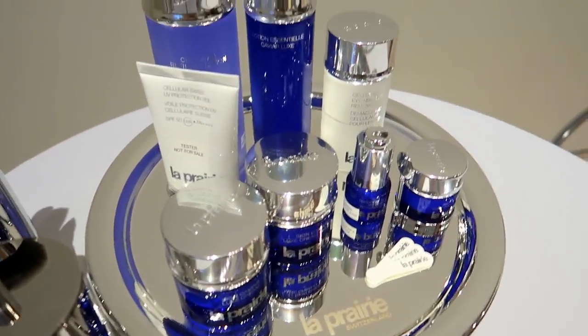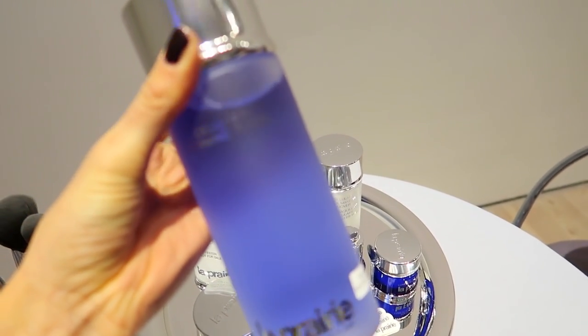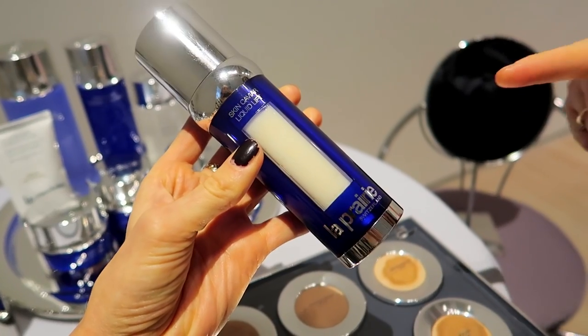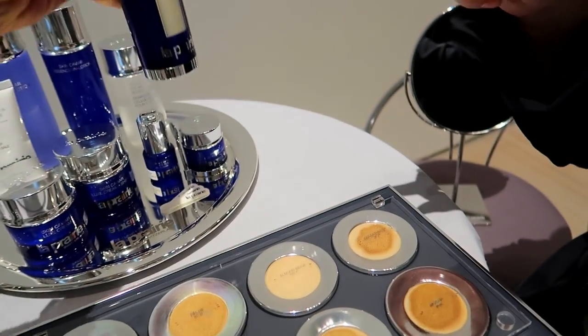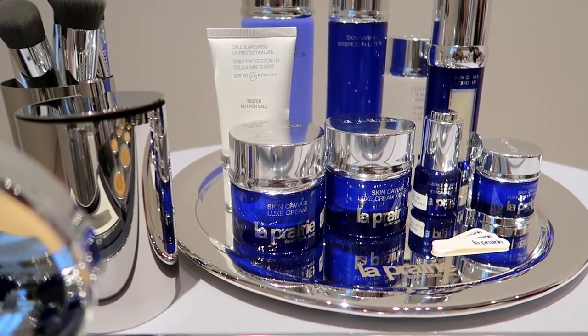The skin is suitable for sensitive skin. It has got chamomile and cucumber. It's alcohol free, so it's fabulous for soothing and balancing and refining the skin. The serum is the most powerful product in the range. It has got the smallest molecule, so it goes deeper in the skin than any other product. This is my mum's favorite. Yes, so she likes that one.